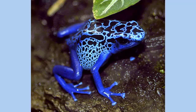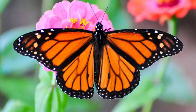Take, for example, poison dart frogs. They have very bright, colorful patterns on their bodies that make them stand out. But it's a warning to other animals to leave them alone. It's not worth it to try to eat them because they are toxic. Well, some butterflies are toxic. Monarch butterflies are toxic because they eat milkweed, which has a toxic sap, and it makes the monarchs toxic.